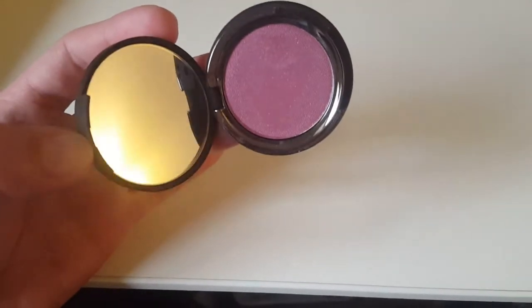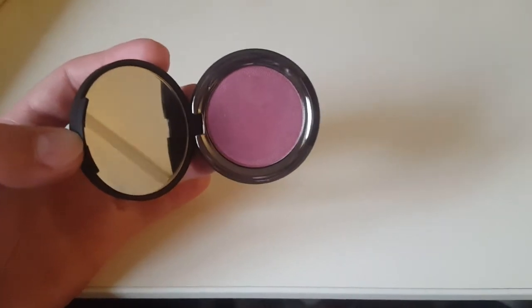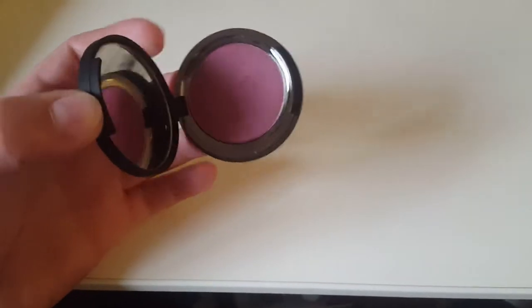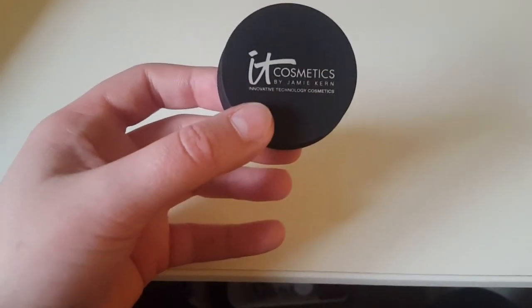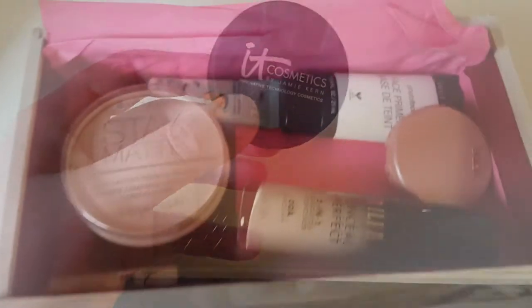Because this is the color. It is mauve, which is not a good shade of blush for my skin tone. And I bought it because a friend of mine who works at Ulta is like, you can do whatever you want with makeup, which is very true. However, this looks like poopy on my skin. So that is the fit.